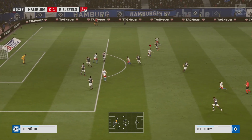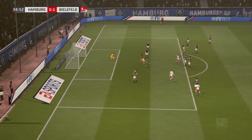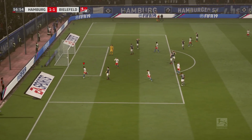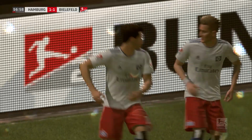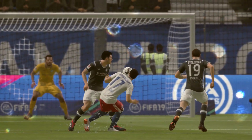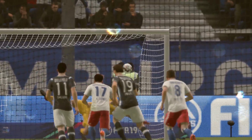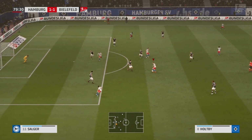Okay, the first chance of the second half here. Holtby turns. Donis here. Donis! Oh, yes, that is why I brought him into the team. Not only is he a quick, pacey striker with a lot of skill, he has the ability to do that. Much like Arp's goal from the first game of the season. Oh, sorry, second game of the season. That is a brilliant goal.